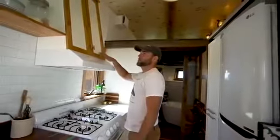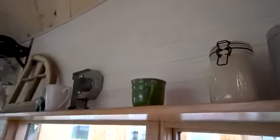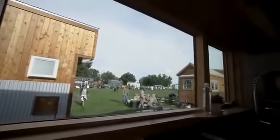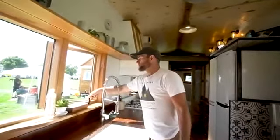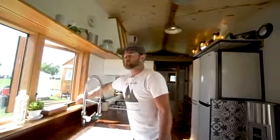Other than this upper cabinet, we have this shelf. It's almost 7 feet long. It's just one open shelf above this big window we put in. This part's fixed for just a nice big view. Whether you're in the kitchen or at the dining, you can look out that way. And this one will open up so we can get a little fresh air, maybe chunk some kitchen scraps at the chickens or something.